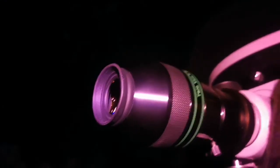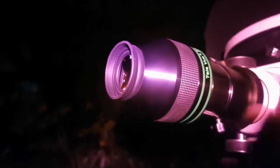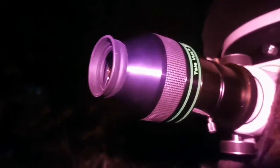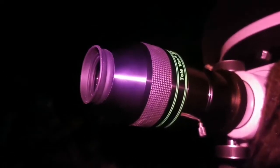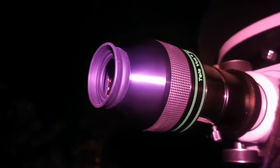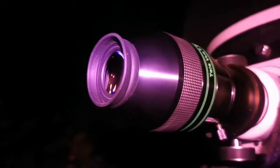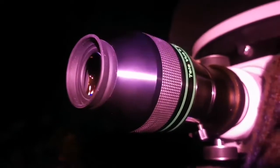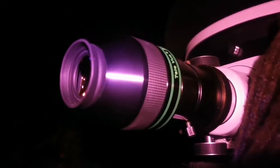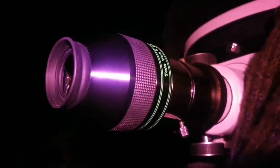So in that sense the image quality is slightly better, with everything in focus for most of the field of view, slightly better than the APM 20mm. But because of the higher magnification in the APM, the contrast is better, and the clarity of the view is what I prefer in that one. This one is also good. It's tight, everything is round, the stars are round, pinpoint, very good.